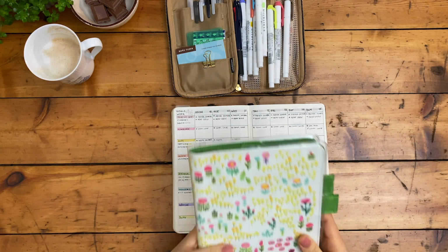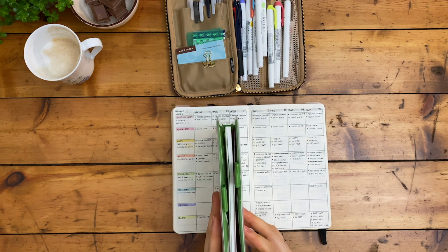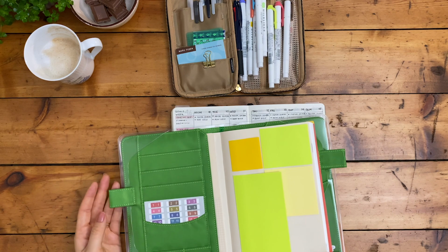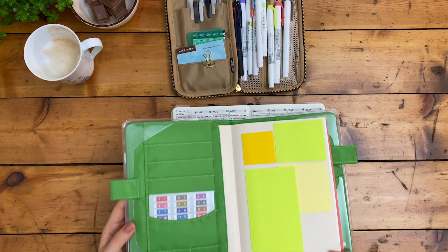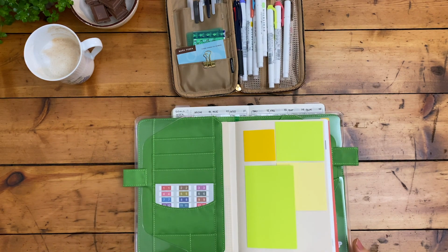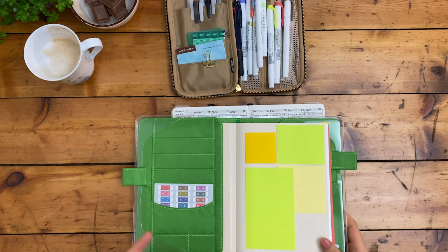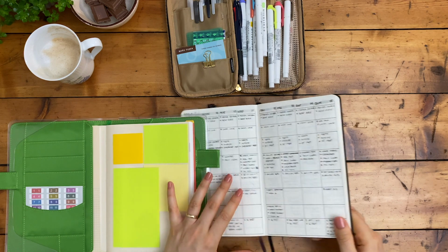I've never planned on the Tomoe River paper. If you've been here before, you might have seen my unboxing, or I've done different videos on this, but this is actually the first time I'm going to sit down and put pen to paper on these pages. So that is exciting for me at least. So let me just get sorted here.